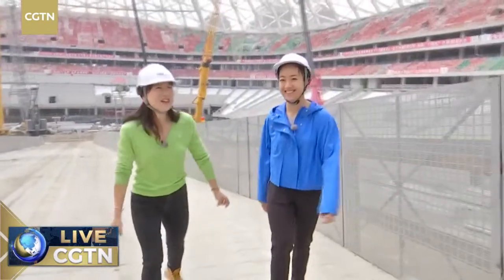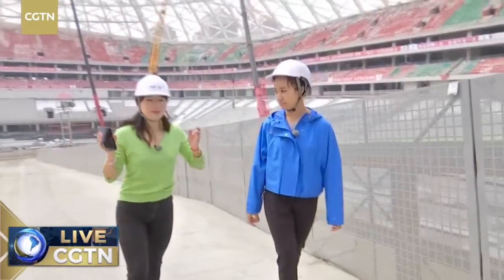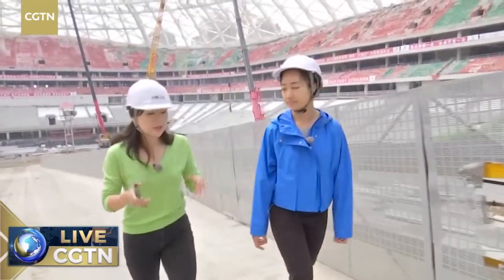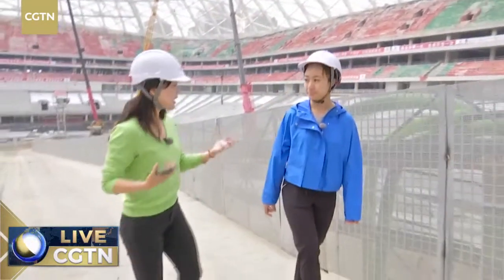Well, yeah, when you look at it from the exterior, it's actually very similar to the old stadium as well. And I think that's what they wanted to do. They wanted to keep its original shape, but just upgrade it and make it more futuristic and sustainable.